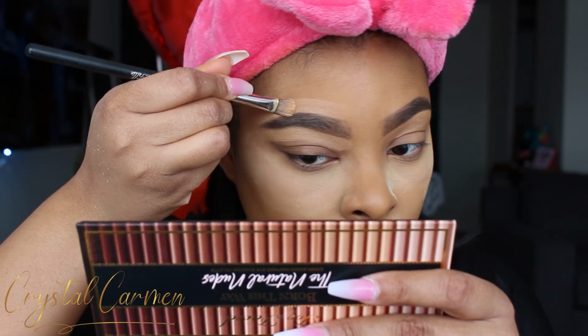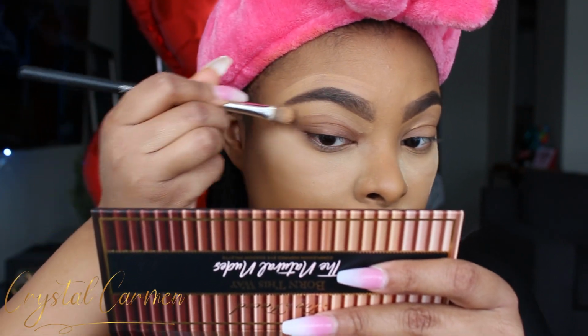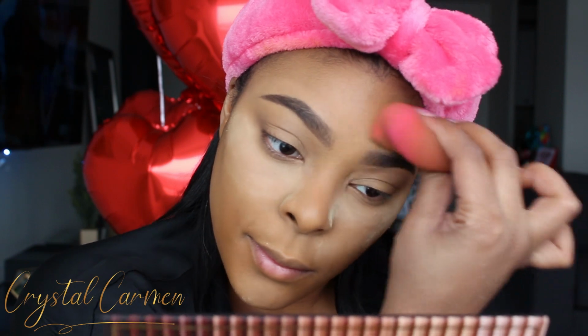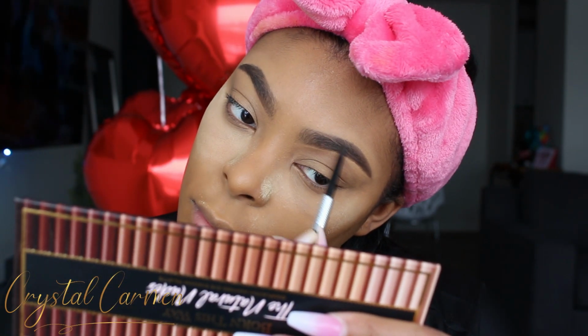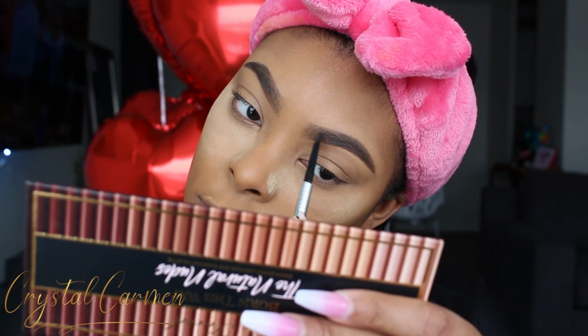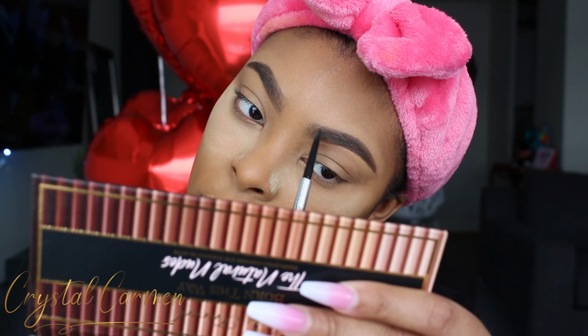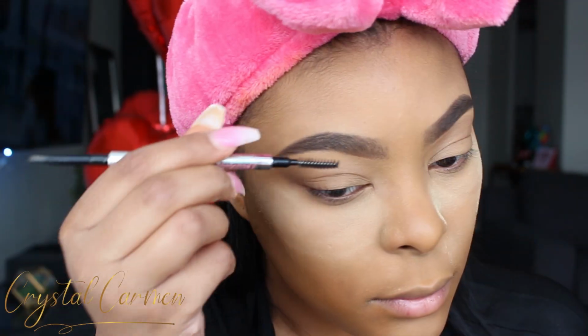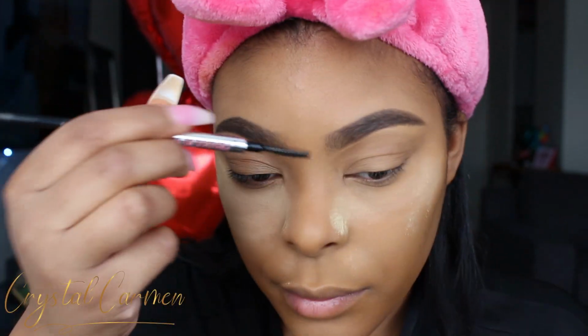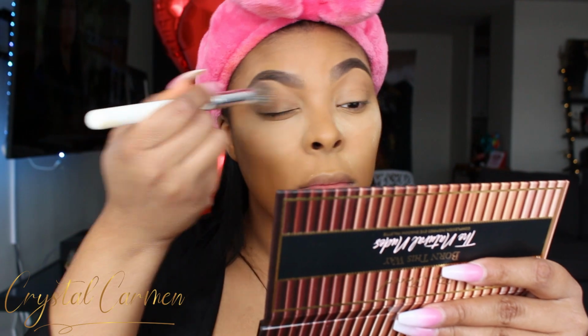I will never get tired of the concealer brow method. I need it. I respect the people that don't, but hey. Make sure you go back and blend the top of your brows because it's so easy to have just a light line at the top of your brow and it looks crazy. I've been a victim of the light eyebrow situation. And then you want to go back and brush your brows so that they're nice and blended.